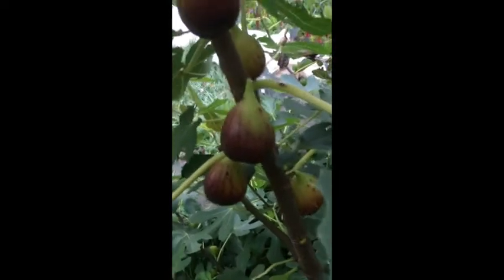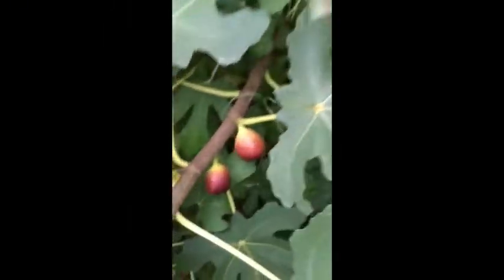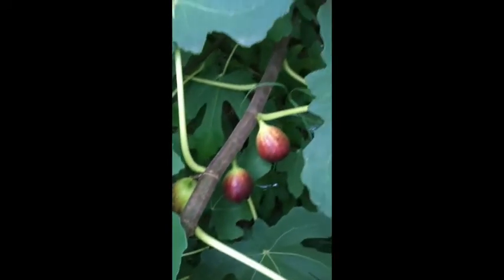This one handles cold winters well with protection. We've got this growing outside in zone 6. It does get some winter protection though. You can see it's almost November and this one's just loaded up out here. Look at that, all the way up. So this is Magnolia, nice old heirloom variety from the south.